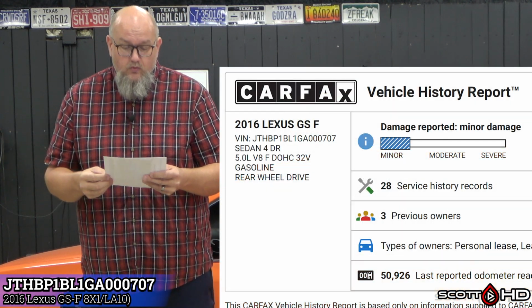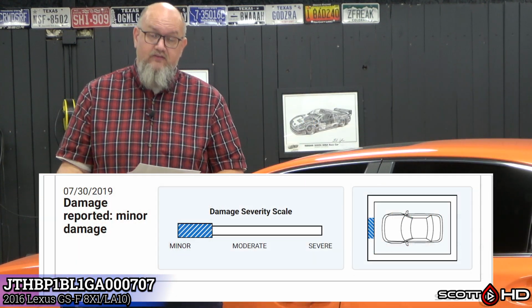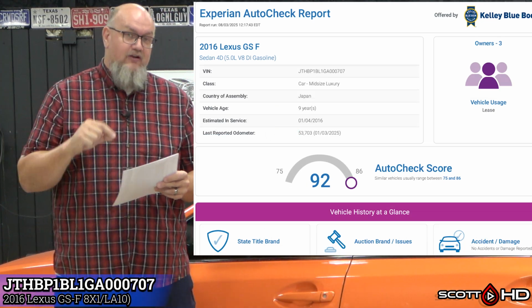Jumping into the Carfax, Epic VIN, and AutoCheck. Carfax shows it as a 3-owner, 1-accident car, July 30th of 2019, in the front. It doesn't give any other details other than that. Epic VIN shows it as a 4-owner, no accident. AutoCheck shows it as a 3-owner, no accident. That's why it's important to check all three of those sources, or at a minimum, Carfax and AutoCheck. Carfax is the only one that shows the accident, the other two don't.